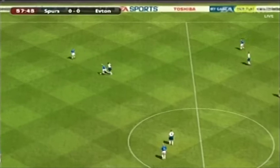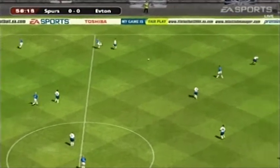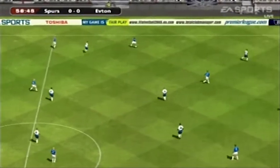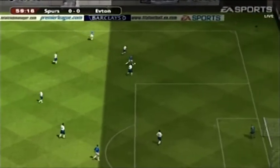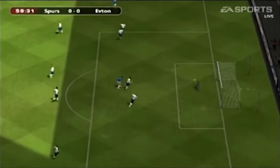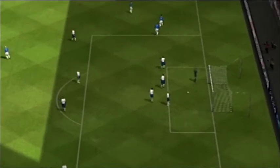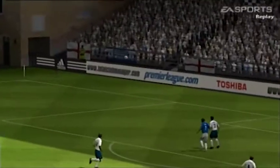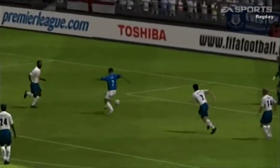Naismith. Kilban. Naismith. Kilban. Tips away the header. Goal, and yes. At last it is. Oh, at last he scored one. It's the first goal of the match.